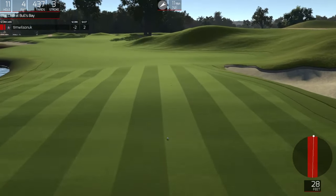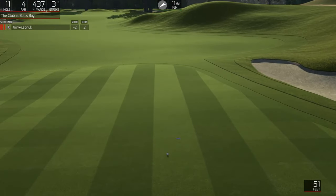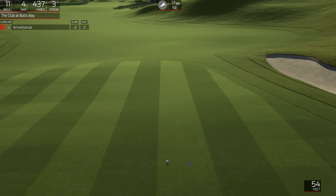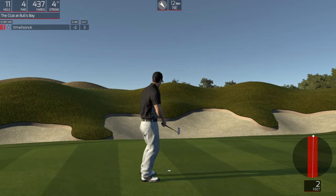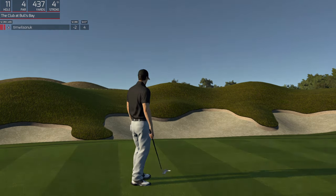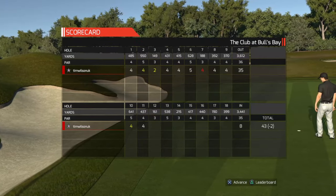Have we got enough to get it up the slope? It looks like we have, and it's going to be pin high, so that is pretty good from that distance. And as you can see, it didn't move that much. The first few slopes, obviously, or the first few variations left and right, you're hitting through that purely because of the pace of the ball.